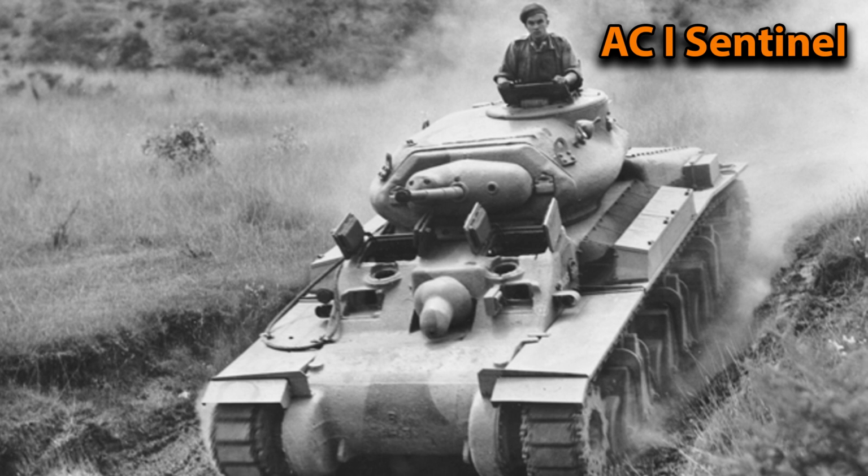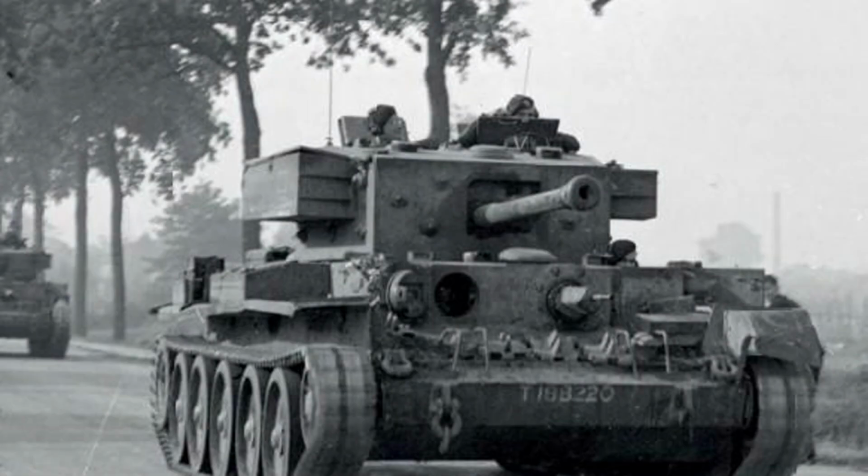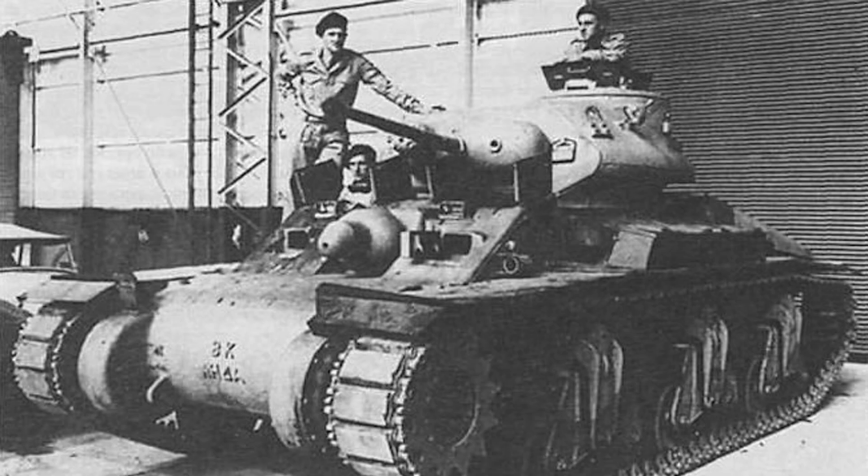A cruiser generally has a smaller profile and this tank is not very big either. It was 6.3 meters long, almost 2.8 meters wide and 2.5 meters tall. This makes it in terms of stature very comparable to the Cromwell tank, which was also a cruiser. Sentinel was capable of housing 5 crew members in there, and these crew members were the commander, the gunner, the loader, the driver and the hull machine gunner.